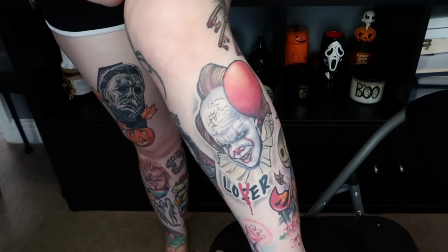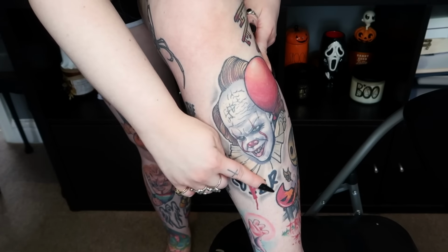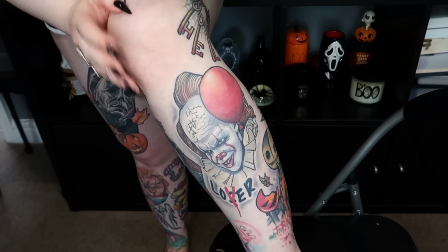And then we have my lower legs. So first we have Pennywise down here. It's got the loser lover kind of thing going on here. I love him. I think he's done so well.